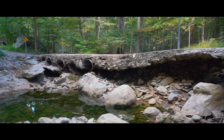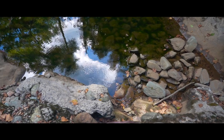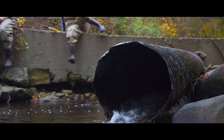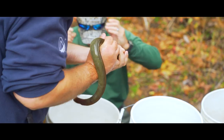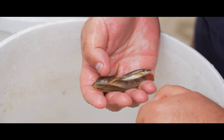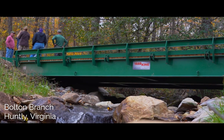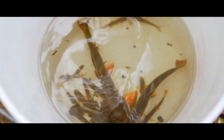In 2013, PEC completed a survey of public and private road crossings in and around Shenandoah National Park. We surveyed over 130 road stream crossings in a 4-county region and found that about 20% of them were causing issues for aquatic organism passage. By removing specific crossings and replacing them with fish-friendly designs, we could open up a lot more stream habitat and allow some of these imperiled species to have access to new habitat.